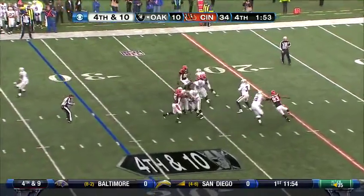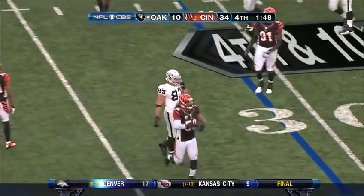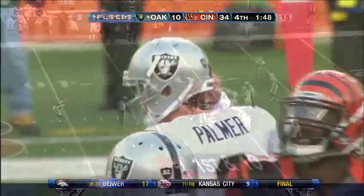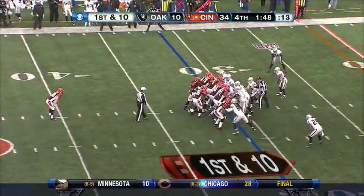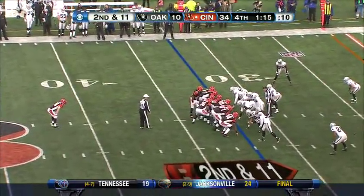The Raiders will go for it on fourth down. Palmer, that would have been short anyway. Brandon Myers, the intended receiver. Good defense for three or four or five downs in a row. And again, just letting the clock run out.